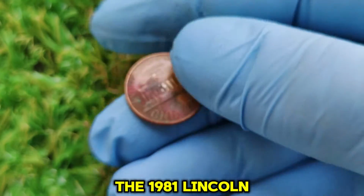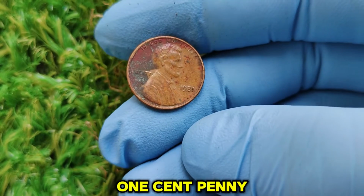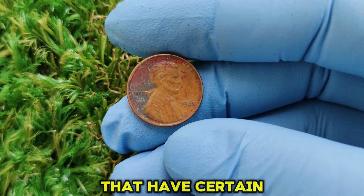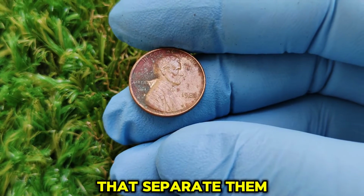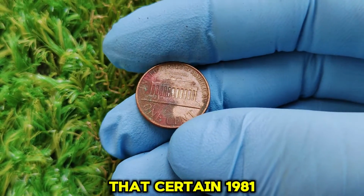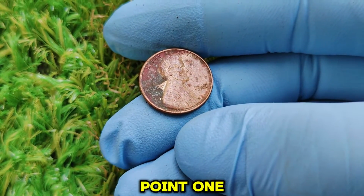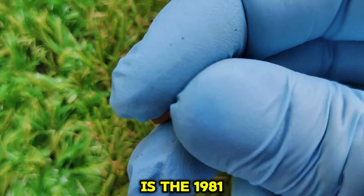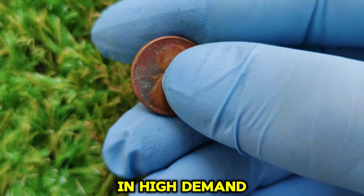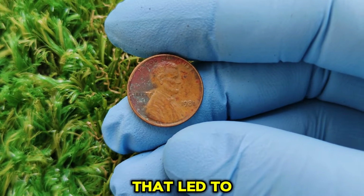The 1981 Lincoln penny and minting errors. Now, we need to focus on what makes the 1981 Lincoln 1 cent penny unique. It's not about just any 1981 penny. It's about those that have certain minting errors or specific features that separate them from the millions of regular pennies produced. Over the years, collectors have noticed that certain 1981 pennies come with some fascinating anomalies, errors that make them highly sought after. One of the most coveted varieties is the 1981 Lincoln penny with no mint mark, often referred to as an error coin. These coins are in high demand because they are very rare, and the minting process in 1981 had some irregularities that led to their uniqueness.